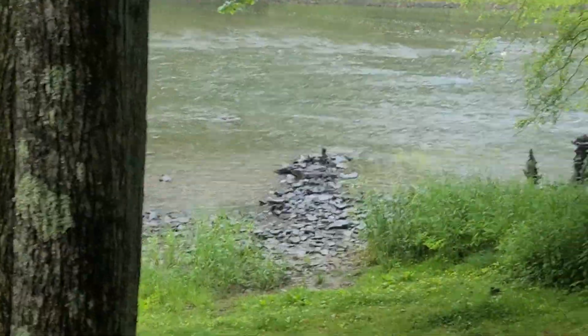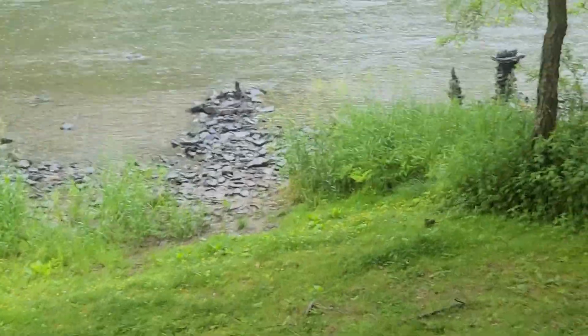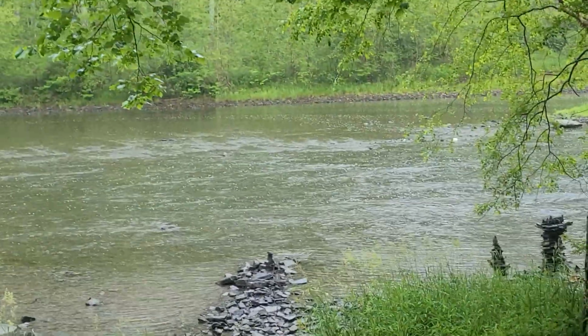The creek, you gotta walk down this path right here, and it's like right next to our tent. I'll take you down here to the creek.